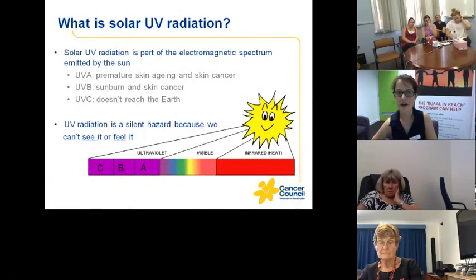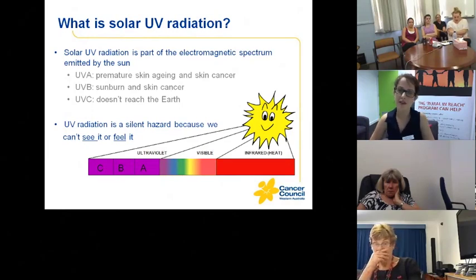So what is solar UV radiation? Solar UV radiation is part of the electromagnetic spectrum emitted by the sun. But UV radiation is a silent hazard because we can't see it and we can't feel it. It's divided into three different wavelengths.